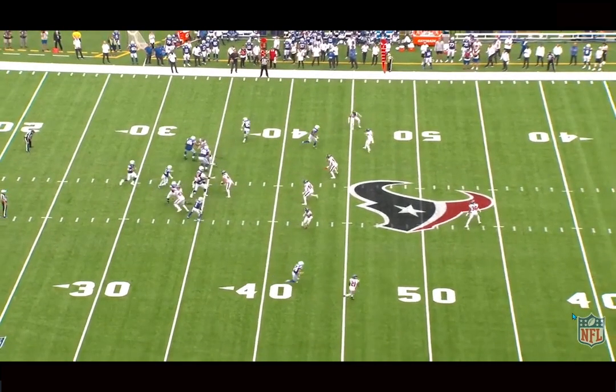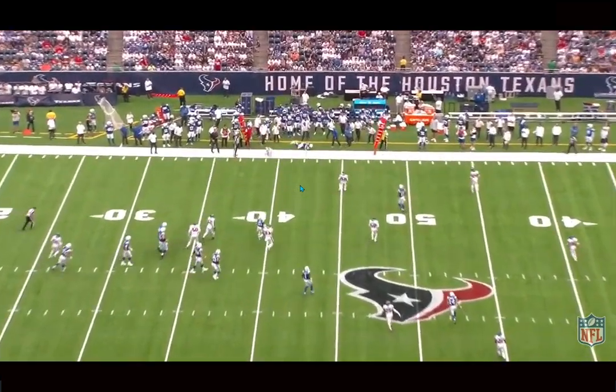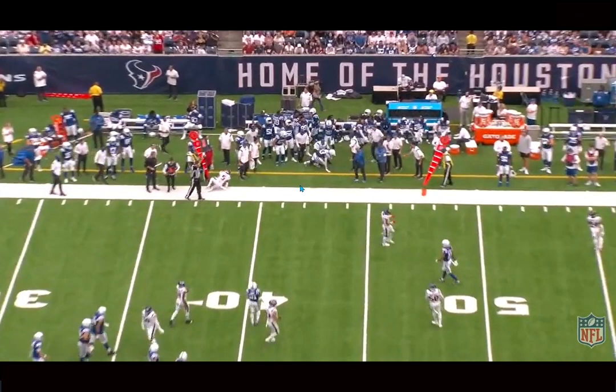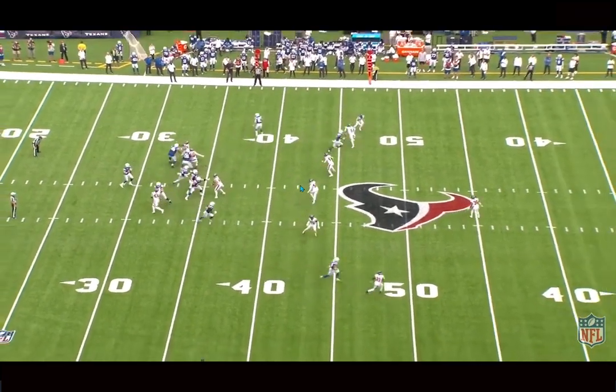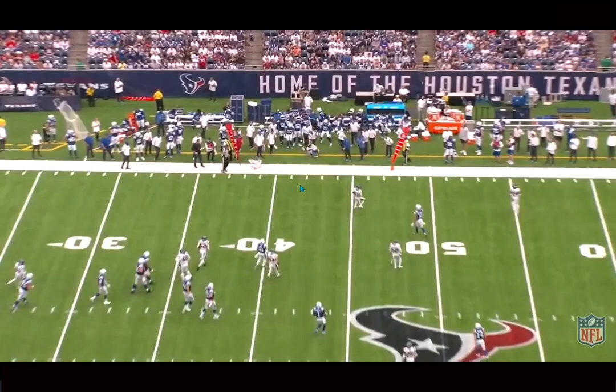He just recognizes what's happening, he's looking at the QB's eyes, knows he's about to throw it to the flat here, so it's good closing speed. Love the burst that he plays with, and just knows when to get downhill in a hurry. Like, you can just see the difference. Some plays he'll be disciplined, like this play he just gets downhill right away, knows that's where the ball is going to go, just makes very good decisions. And for a rookie, it's super impressive.